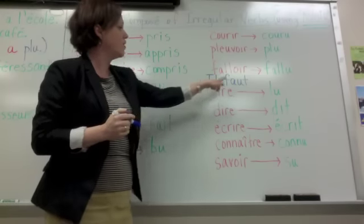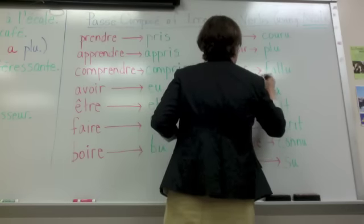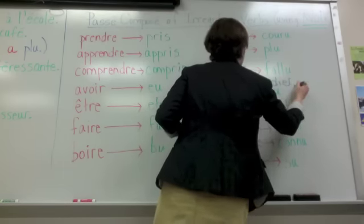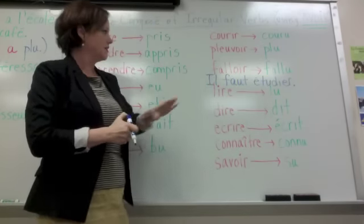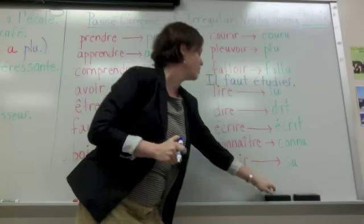Remember, il faut is followed by an infinitive. For example, il faut étudier. It is necessary to study. Now that's in the present tense. Fallu is just the past participle for the same verb.